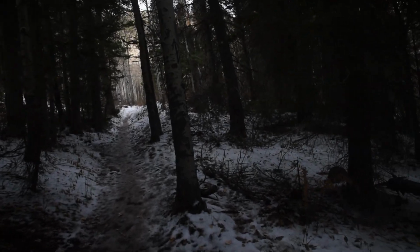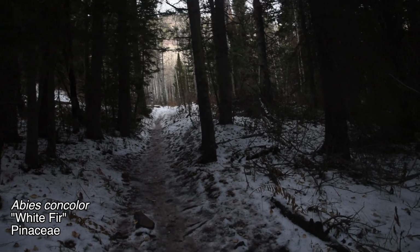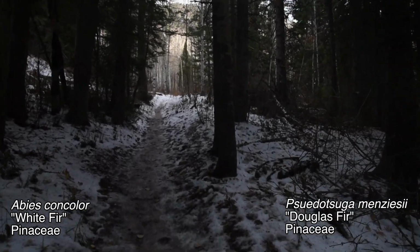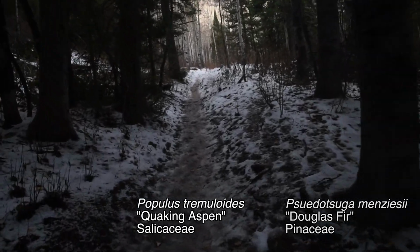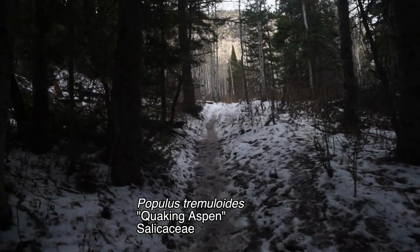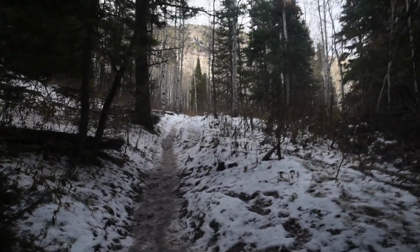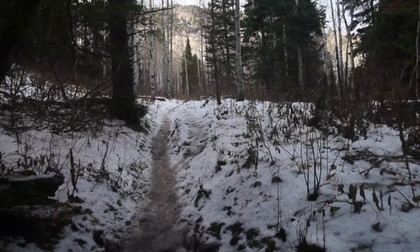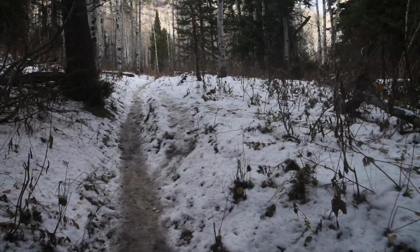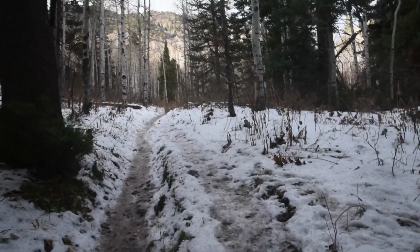It's a nice sun. But anyways, right here we have a forest of mostly Abies concolor, white fir, and Pseudotsuga menziesii, or Douglas fir. Not to mention up ahead, the Quaking Aspen, Populus tremuloides. Pretty classic mid-elevation forest we got right here. Obviously these species aren't the ones you'll find everywhere in the world, or even in our sub-ranges of the Rockies, but they are quite common, especially the Douglas fir and Quaking Aspen.